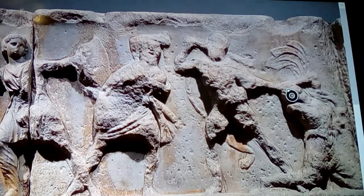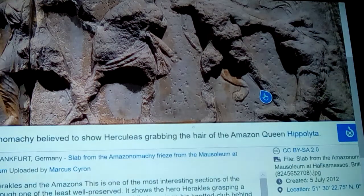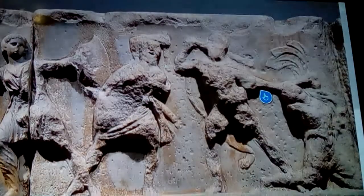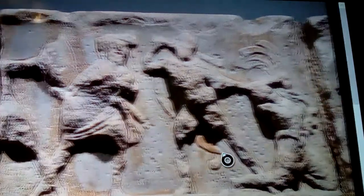And he's holding the head of, oh, what's her name? The Amazon Queen Hippolyta during the conflict that they had in there. And this is all eroded away pretty bad, but that still shows pretty decent. And it shows how they also cut the blocks, but then when they made them to where when they put them together, it still looked just right. These conflicts going on here.